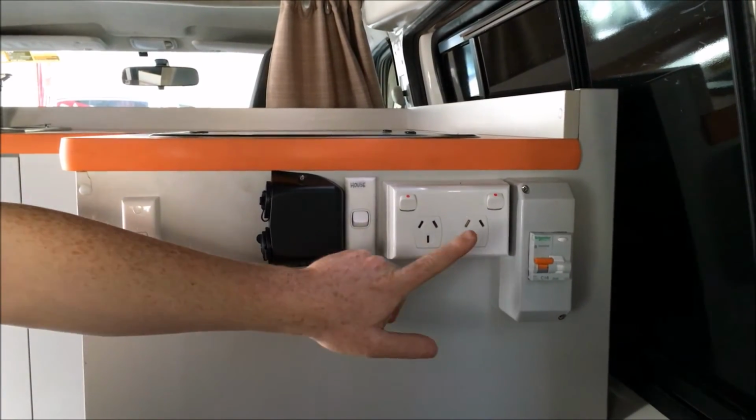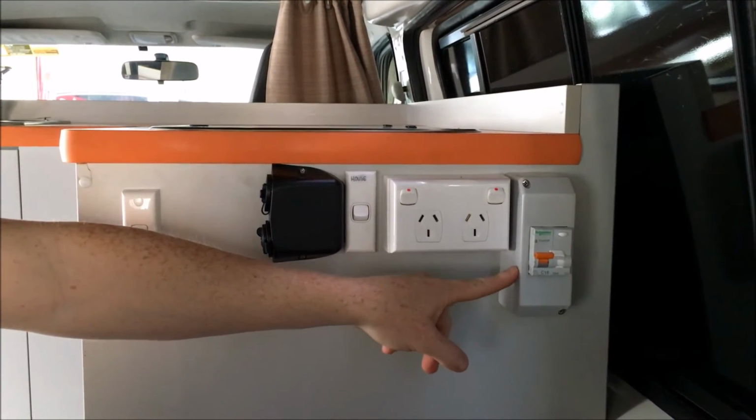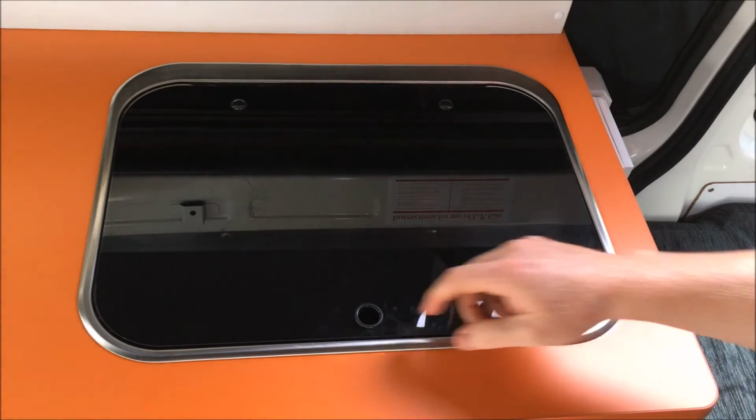With the van plugged in, you can now use the 240 volt power outlets in the van to power appliances such as a fan or heater. Next to these is the 240 volt safety switch. This must be in the on position at all times as shown here.